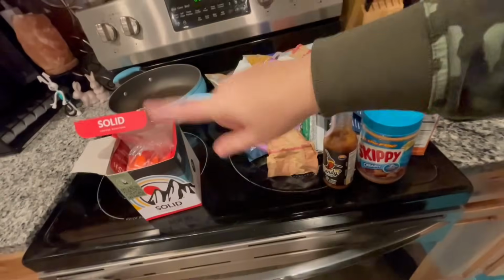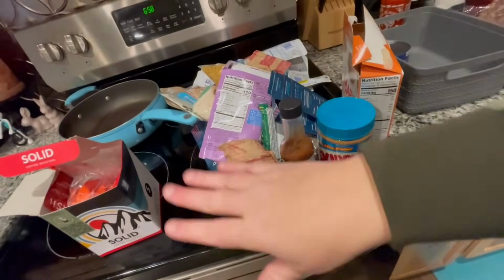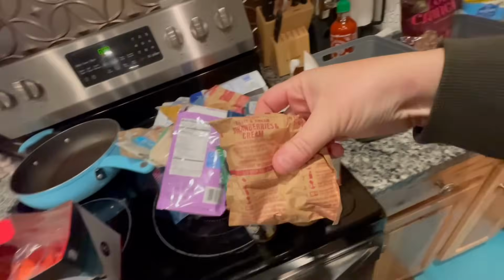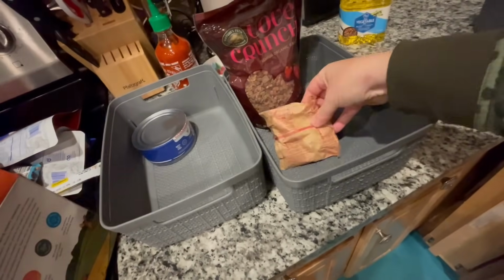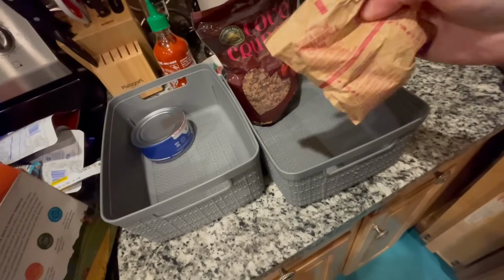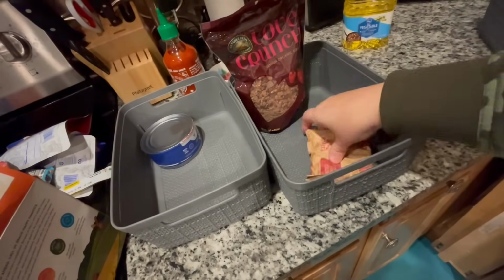That's coffee, tea, honey, everything that I drink that's warm. So that's good. I also always keep a couple of different packets of oatmeal. These have gotten so beat up, but they're still good. I just check them to make sure that they haven't gotten opened or anything. So those will still go in there.